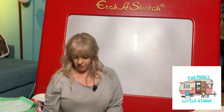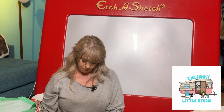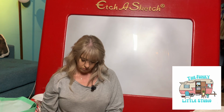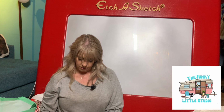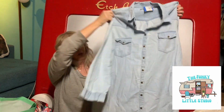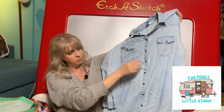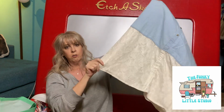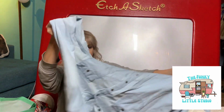This one I wasn't sure about, but I was like, somebody's gonna like this. I don't know, but I think they will. Kriger, I don't know. I paid $7.99. This is an extra large, and it is just a chambray t-shirt dress. It does have the snaps, two pockets, and then the bottom is this little lacy crocheted trim at the bottom. It is fully lined. And here's the back of it.